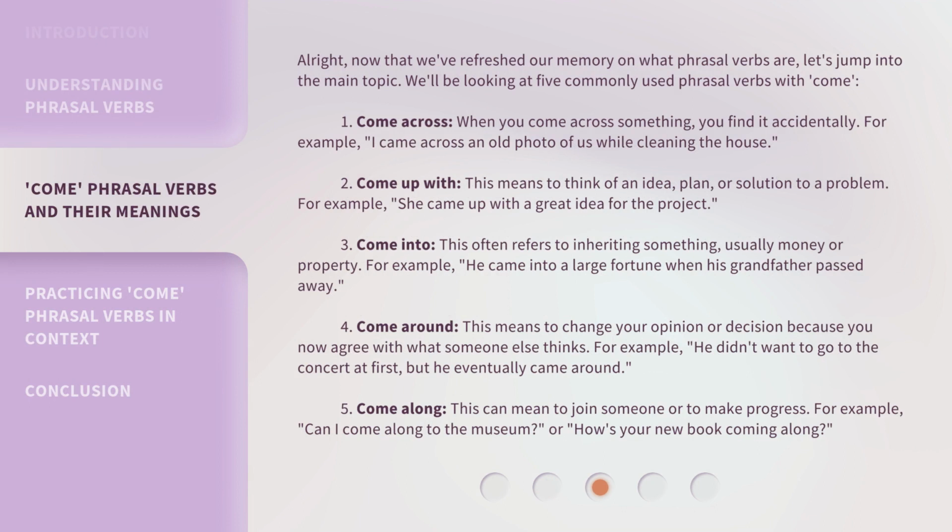Alright, now that we've refreshed our memory on what phrasal verbs are, let's jump into the main topic. We'll be looking at 5 commonly used phrasal verbs with come. 1. Come across. When you come across something, you find it accidentally. For example, I came across an old photo of us while cleaning the house.